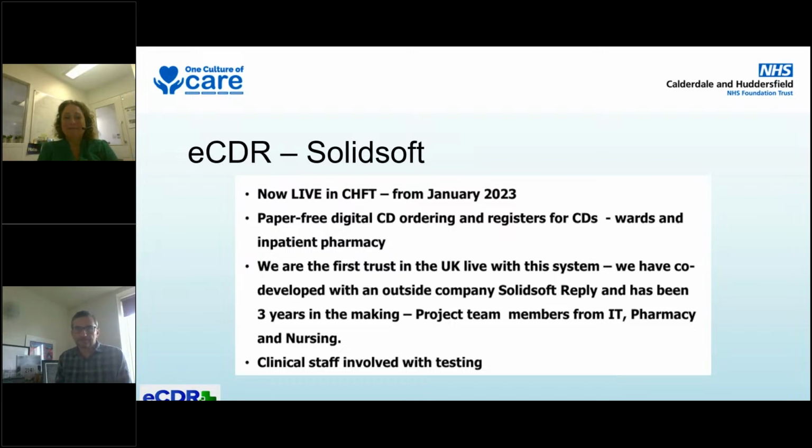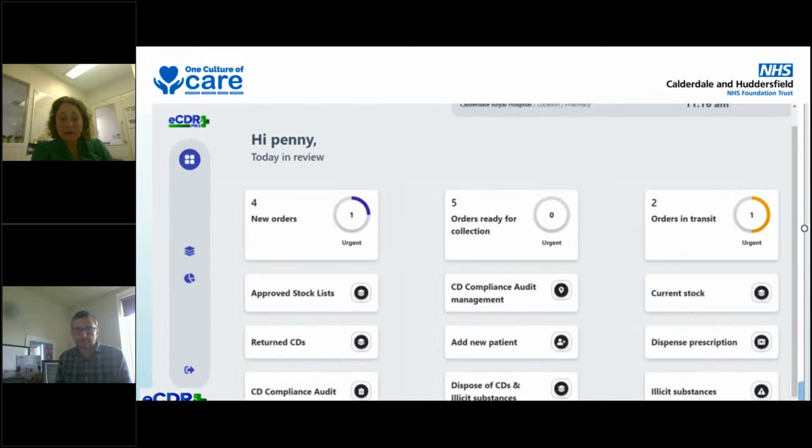Next slide, please. This is what my screen looks like in pharmacy when we start in the morning. We've got all of our orders already in, so you can see that the new orders are there from all of the wards. Usually in our trust, the wards order CDs overnight. It's usually the night staff that check the cupboards and order more drugs. So we don't have to wait for the CD books to come down to pharmacy. They're already there.